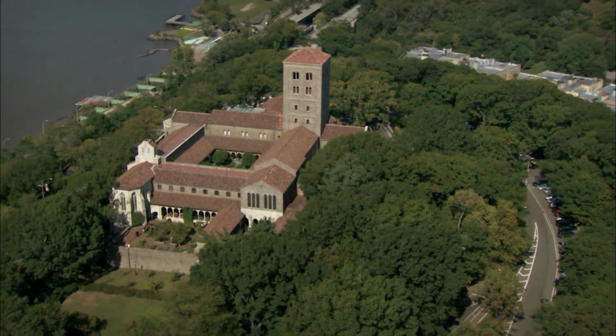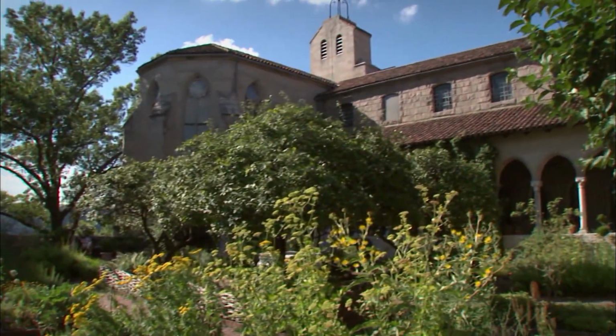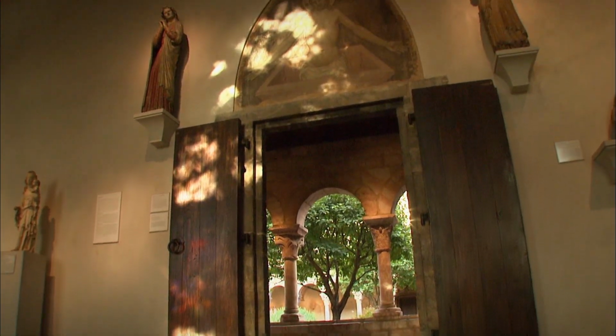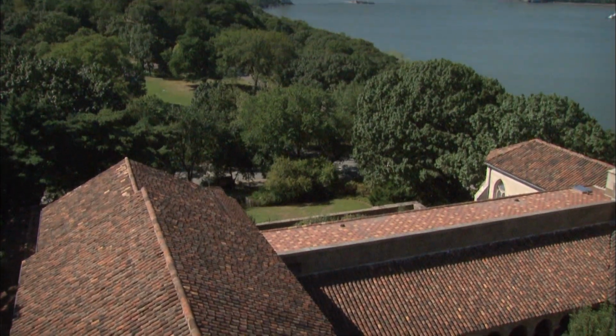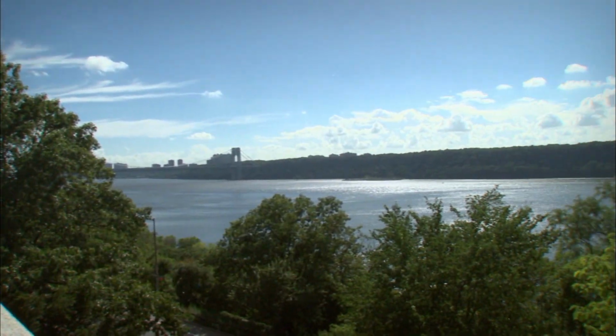We're in northern Manhattan, in Fort Tryon Park at the Cloisters Museum, home to an extraordinary collection of art and architecture from medieval Europe. This New York landmark opened its doors in 1938. With sweeping views of the Hudson River, it's considered an island of serenity in Manhattan.